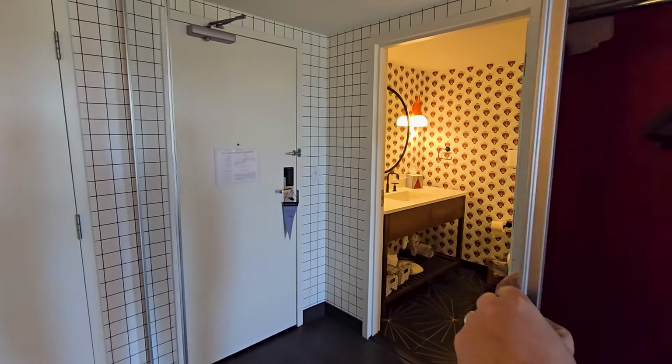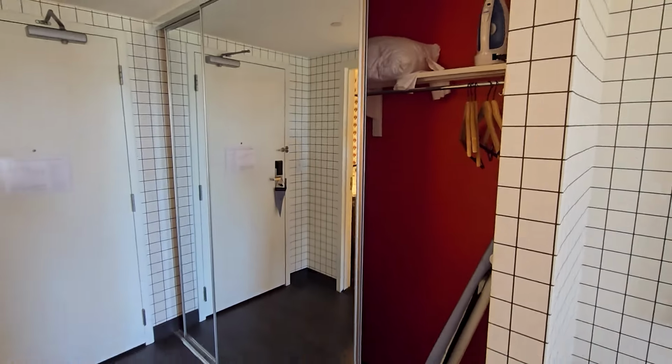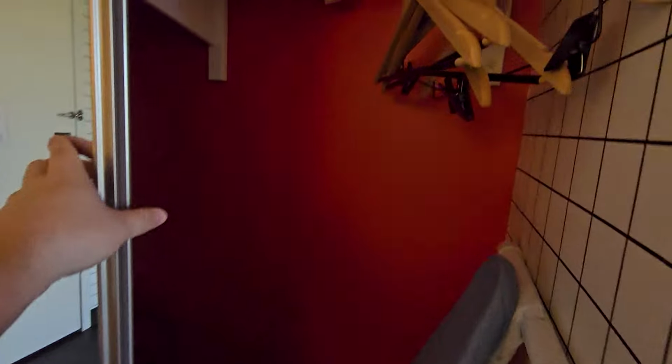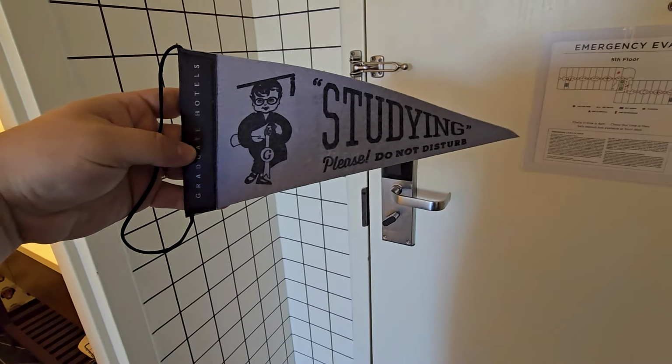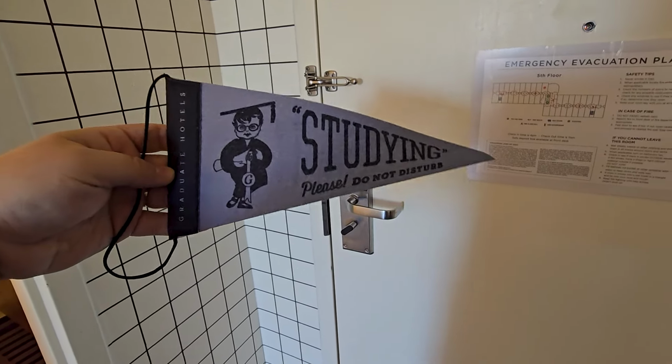Nice, huge mirror here. This thing is the whole wall right there. Got your ironing board, luggage rack, all your typical stuff in there. I love this right here. The do not disturb signs are like little pennants. Studying, please do not disturb, Graduate Hotels. That's a really cool touch right there.